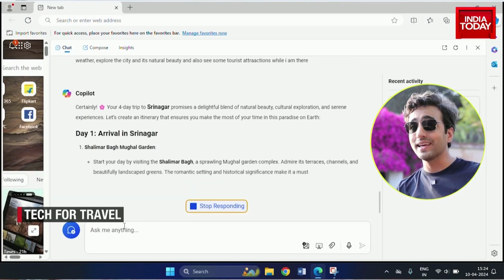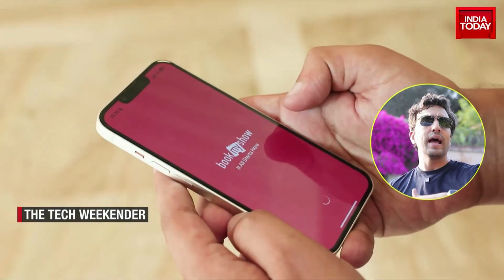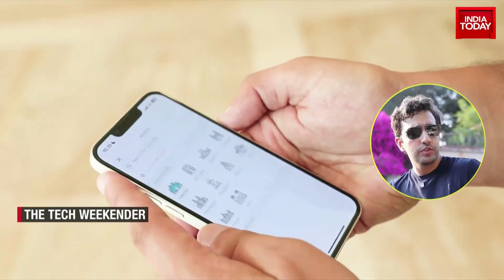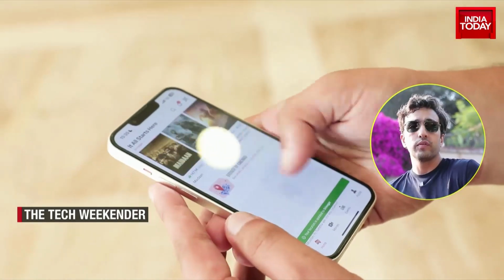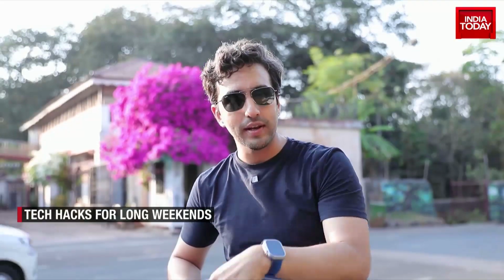If you want to book any tickets, we have the tried and trusted apps like Paytm Insider and Book My Show. These are great options, honestly, to book tickets, whether you want to do it for movies, live shows, concerts, sports, IPL, who you supporting, let me know in the comment section below. Even stand-up comedy gigs, if you're into that stuff.